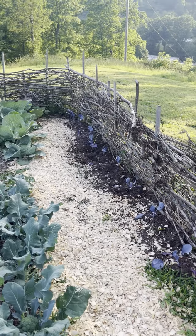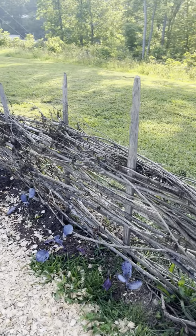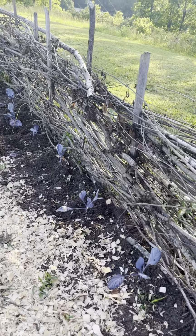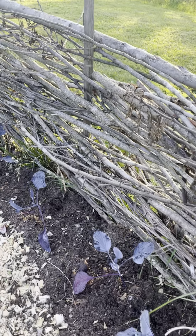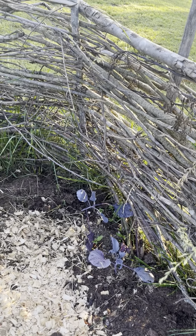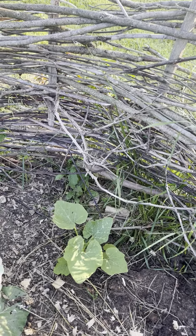Here is the little cottage garden tour. So we'll start over here. We have purple cabbages planted on this one row here. And then also in here I have a bunch of zinnias and cosmos. There's a few little baby flowers that are coming up. And I think I planted some beans on there as well that are climbing variety.